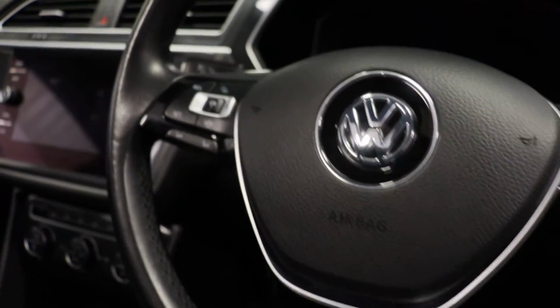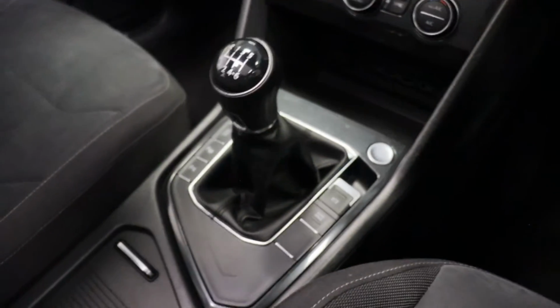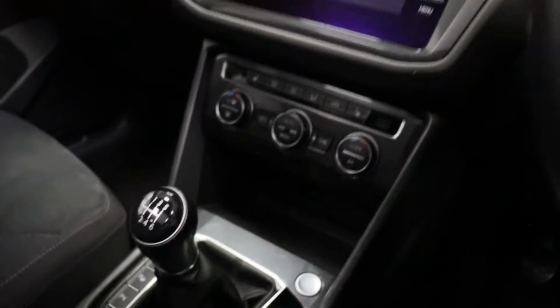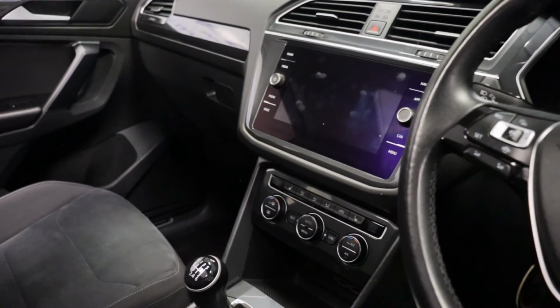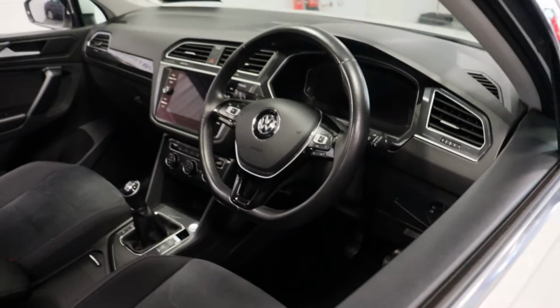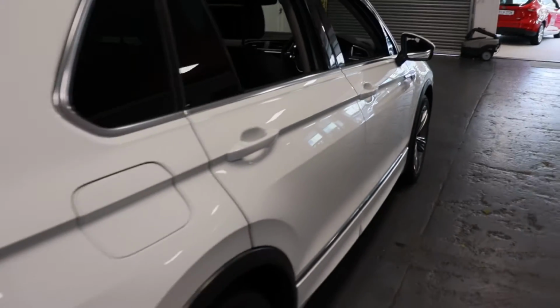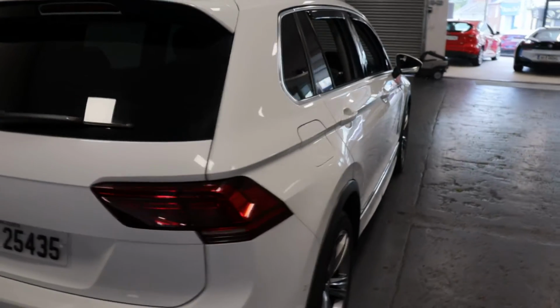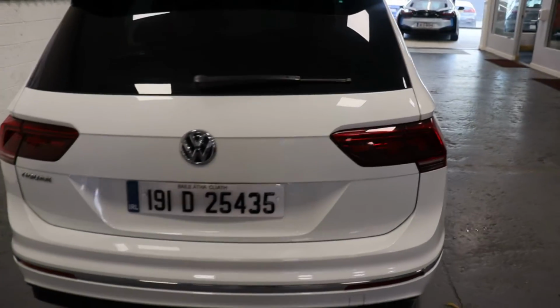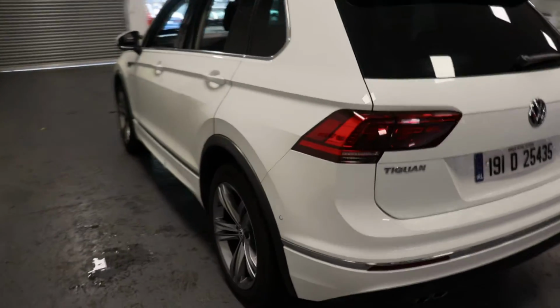Multifunction steering wheel, radar guided cruise control, full digital dash, touchscreen infotainment, we have a 6-speed manual, park assistance, reversing camera, dual zone climate control, automatic lights, automatic wipers, Apple CarPlay, rear privacy glass, rear LED taillights. This car is in absolute excellent condition inside and out.